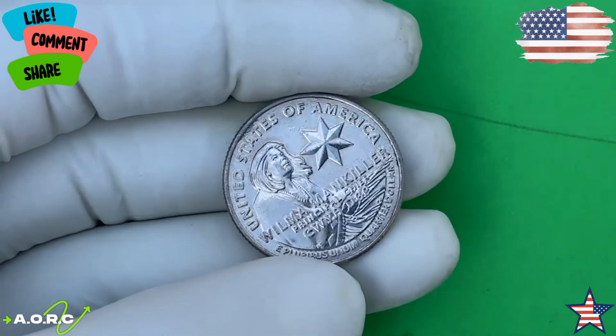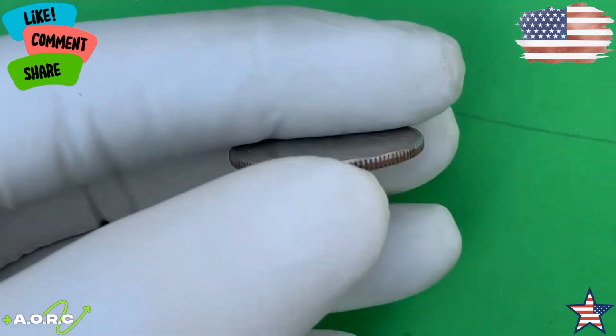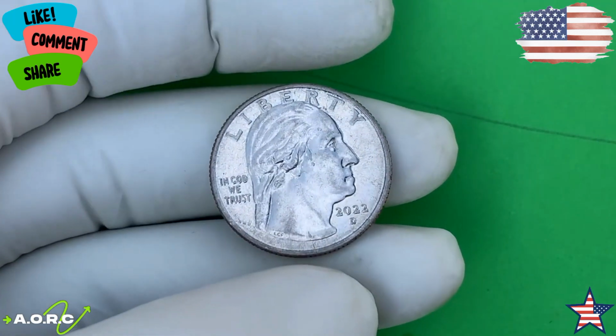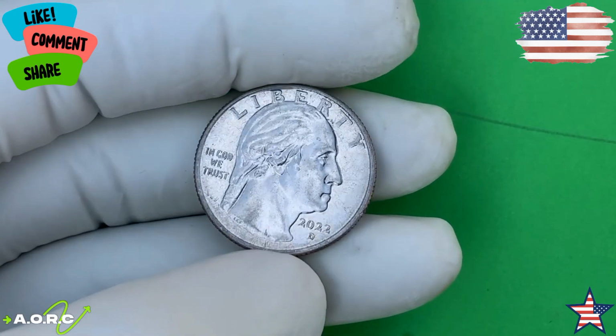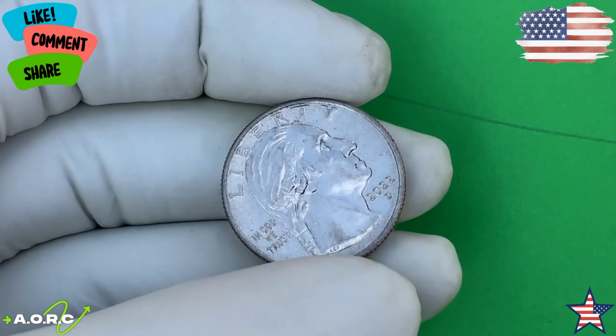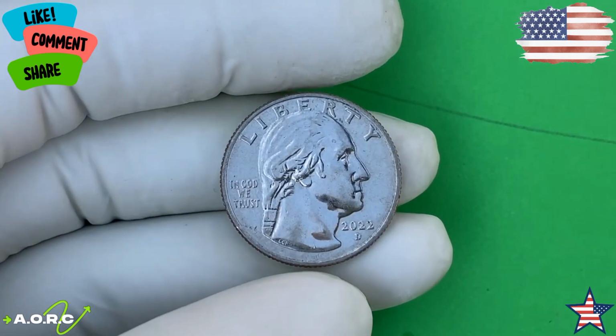So, don't underestimate the power of pocket change. Take a closer look at your 2022 quarters, especially those with the Denver Mint mark. You never know, you might just stumble upon a coin that could change your life. Happy collecting, and may your search uncover a hidden gem worth $20,000.